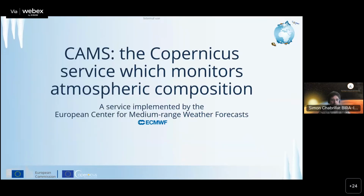So now the Copernicus Atmosphere Monitoring Service, which is implemented by ECMWF.